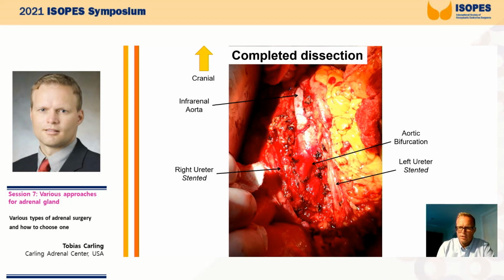And this shows the completed dissection where the infrarenal aorta, the aortic bifurcation, the right ureter and the left ureter, both of which have been stented preoperatively, have been completely cleaned out. And again, this represents an example of when open surgery is needed.